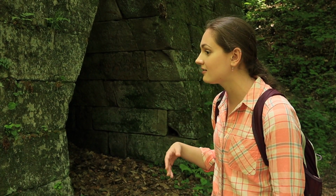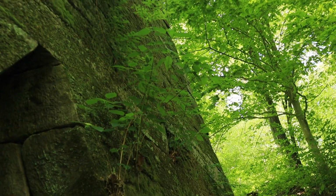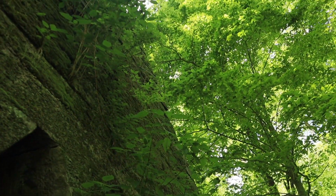At one point there would have been an entire community here, and today all that we can see that's left is the iron furnace. It's really cool to see how nature has kind of started to reclaim the furnace, even though it's one of the remaining things left from the community. There's all this moss on the sides, there are trees growing in and out. It's just really cool to see how this ruin has remained over the years.